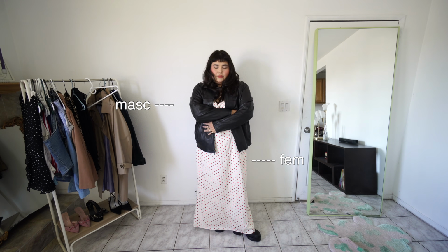Next one is literally the juxtapositions, okay? And I'm talking about masculine and feminine. Things that juxtapose to one another always work. So I think this is a very interesting outfit formula. For example, a feminine piece can be a dress, and then a more masculine piece can be a jacket. This is a good way of having the balance of those two things.